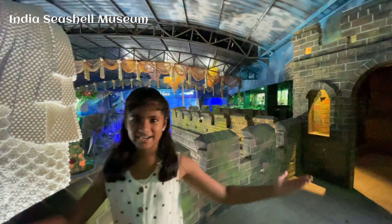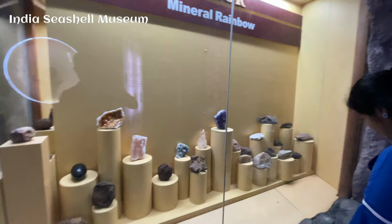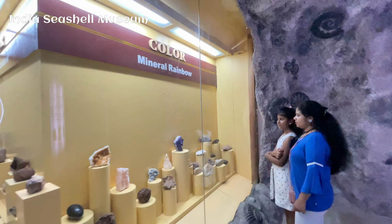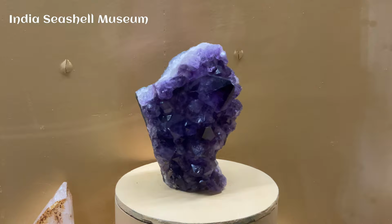Now we are entering the second section of this museum, that is the Mineral Museum. Here you can see different types of rocks and minerals from different parts of the world.